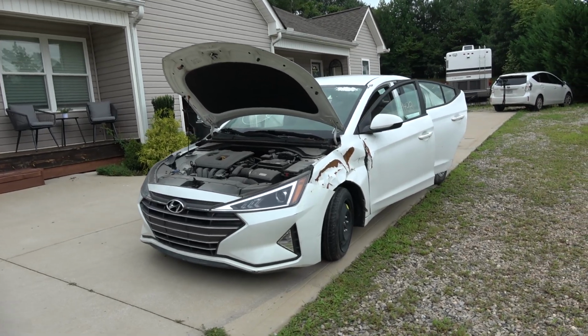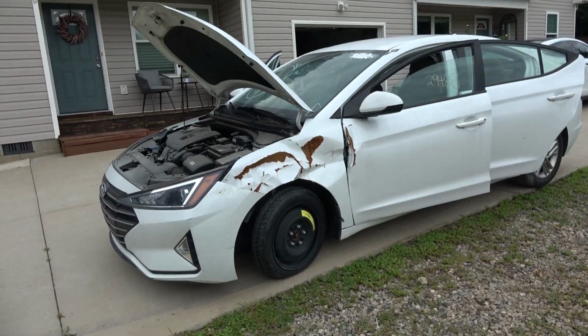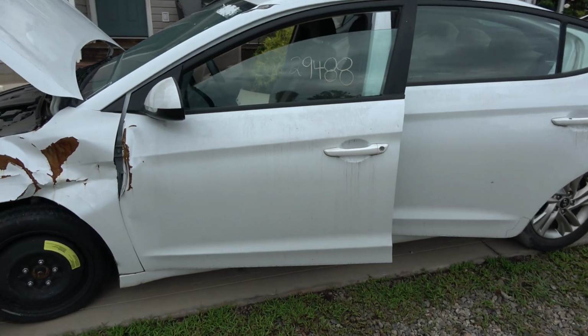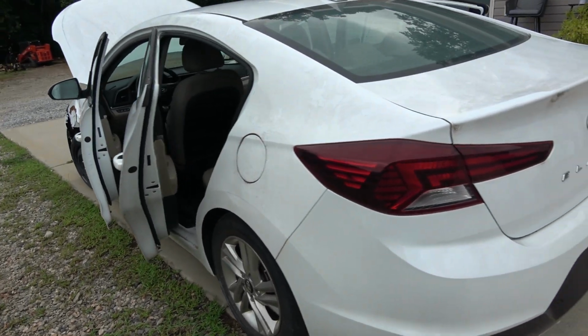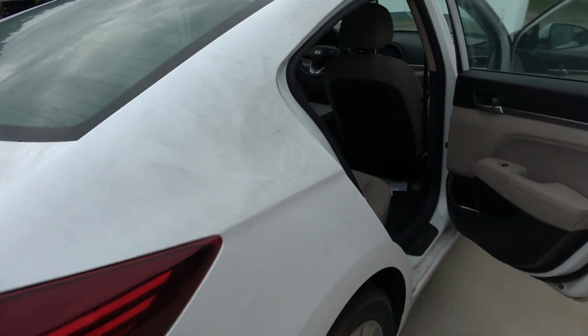Hey everyone, here's my 2019 Hyundai Elantra from the auction. It's crazy to think that this car is 3 years old. I'll show you why. It's kind of scary. Got mold all over it. The brakes are seized up.